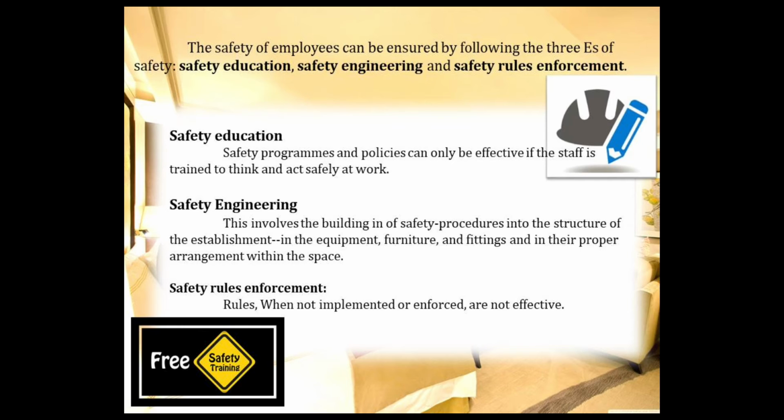The following should be ensured during training: teaching safe methods with particular emphasis on areas of potential danger and how this can be guarded against, demonstrating the use of safety equipment installed in the establishment and its location, and use of first aid materials. Teaching staff the legal implication of non-adherence to safety procedure.